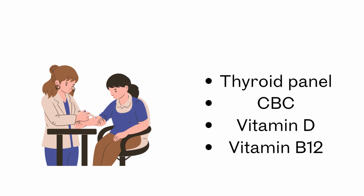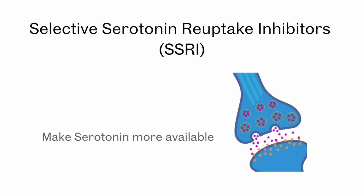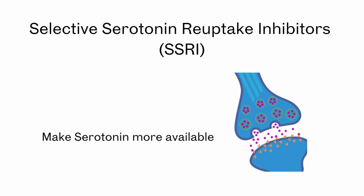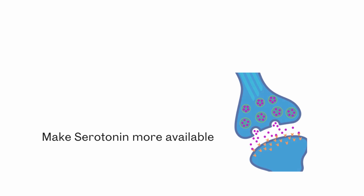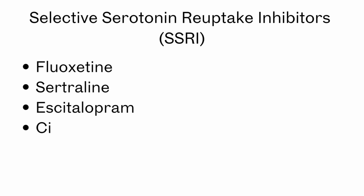Now, let's talk about antidepressants. The first line of treatment for depression and also anxiety is an SSRI, or selective serotonin reuptake inhibitor. From your pharmacology class, you know that this class of medication makes the neurotransmitter serotonin more available in the synaptic cleft. There are 6 medications in this class: fluoxetine, sertraline, escitalopram, citalopram, paroxetine, and fluvoxamine.